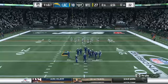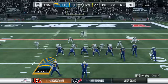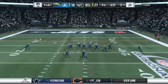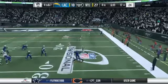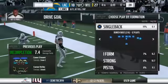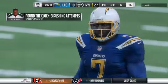So this is what happens when you throw interceptions. That confident veneer that you have is chipped away a little bit. Maybe a little bit gun-shy throwing it around. Yeah, underthrowing him there, and you're right. Those interceptions maybe in the back of his mind. Flushed out right. And it is incomplete. The fourth down play doesn't work for the Chargers. And the Jets are going to get the football back.